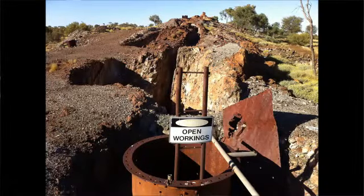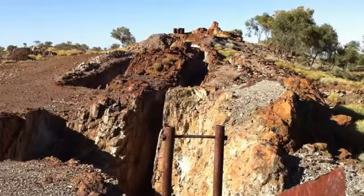What we're looking at, if you look at that whole exposed hill, that's roughly the 1% copper boundary. So that's the Bellbird ore body. It's about 30 metres thick at surface.